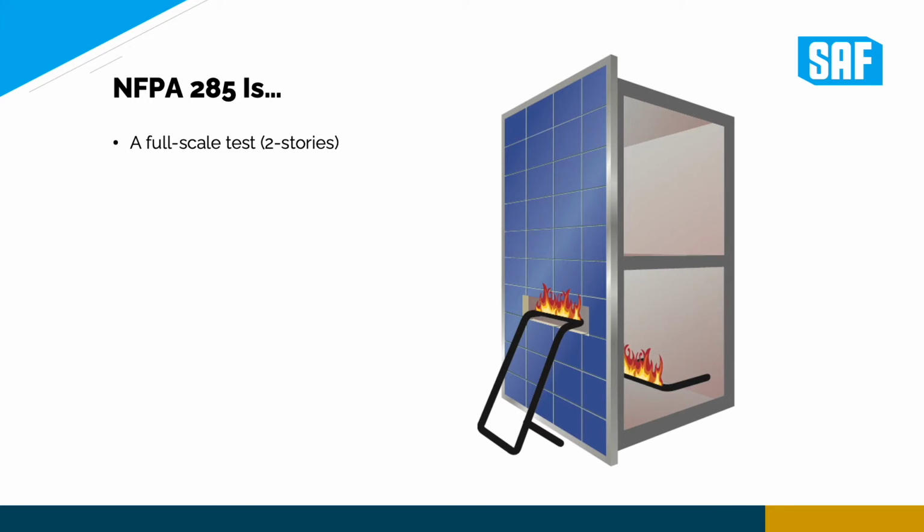This illustration depicts the NFPA 285 testing apparatus. The 2-story structure's floors, ceiling, and back wall are made from concrete. Then a wall assembly to be tested is constructed in front of the structure, just as it would be on an actual building. A burner is located on the interior of the first floor, and an exterior burner is located on the exterior of the wall, positioned at an opening or window in the wall assembly.